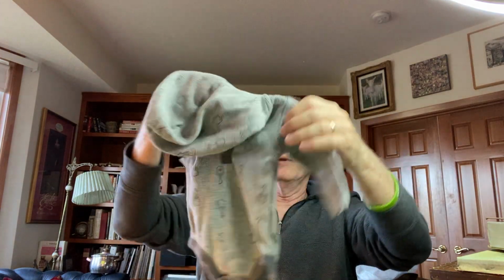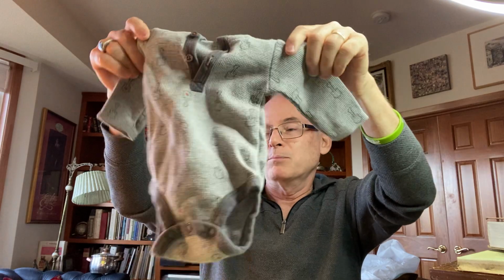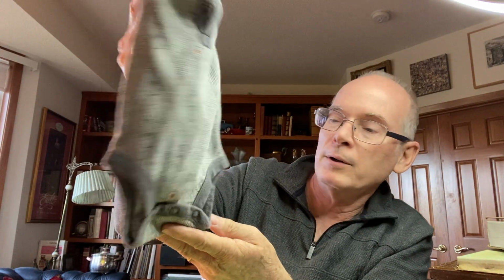Oh, we picked up this baby outfit for the day when we become grandparents. We're not yet, but we're looking forward to it. It's got little guitars on it, and both our daughter and son-in-law play. So we thought it was awesome. It'd be great for baby time.